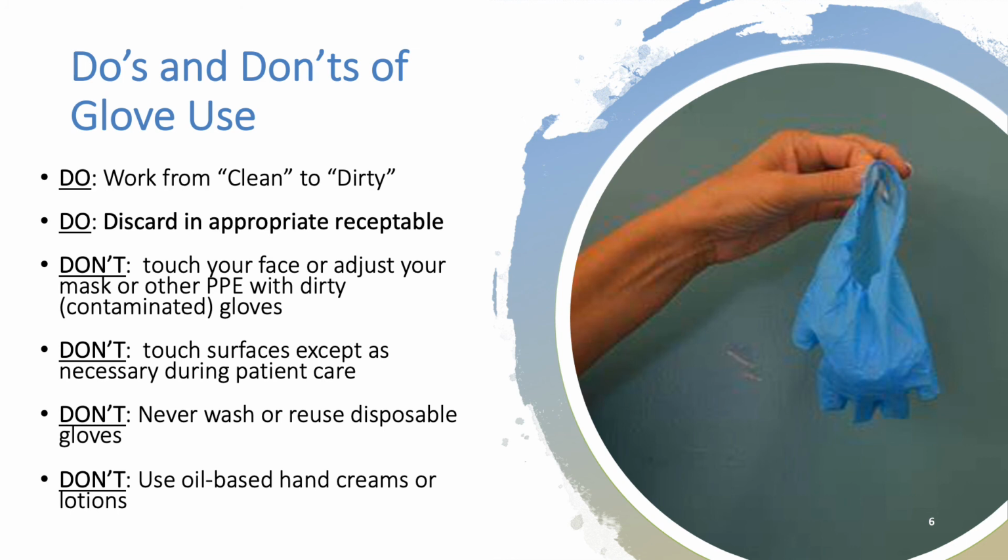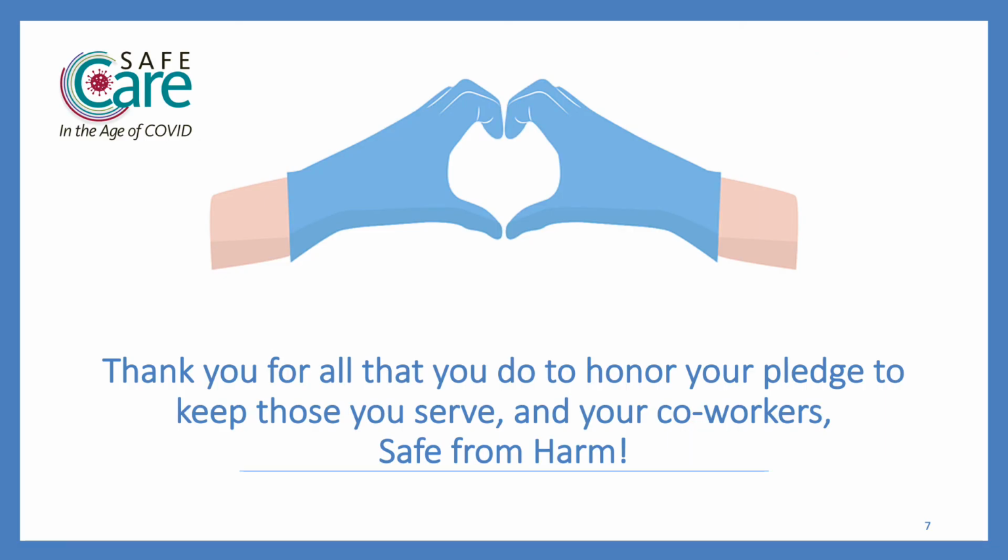Do make sure to discard your gloves in an appropriate waste receptacle. Try not to touch your face or adjust your mask or other PPE with dirty or contaminated gloves. This increases your risk of infection and moving contaminants into your person. Try not to touch surfaces except as necessary during patient care. Never ever wash or reuse disposable gloves. And avoid using oil-based hand creams or other lotions unless they are approved by your employer.